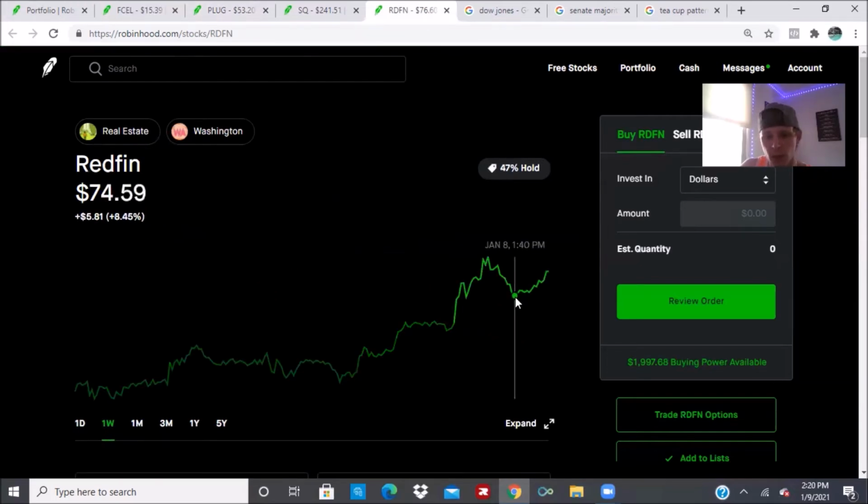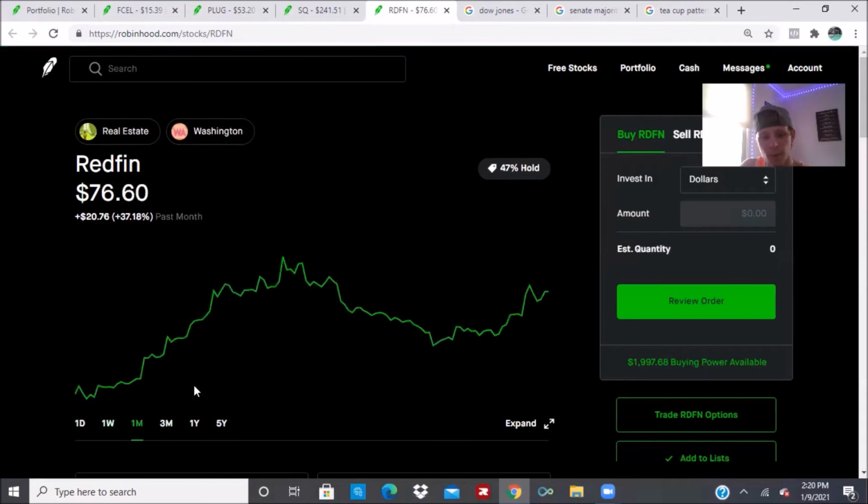So you see this forming right here? This very much, to me, looks like it's forming some sort of breakout pattern here. See what I'm talking about? This is almost like a teacup and handle as well, again. And it could very well shoot to the upside.